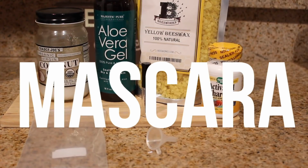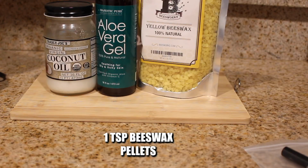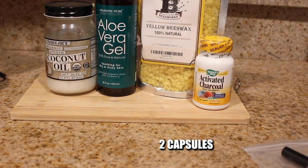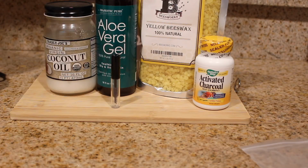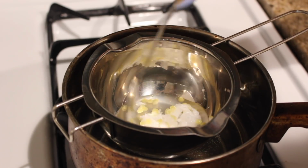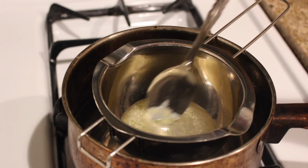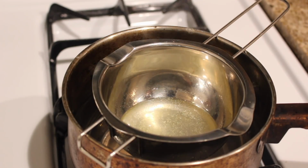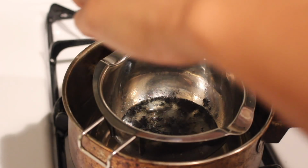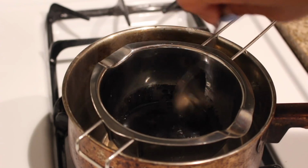Alright, so for the mascara, you're going to need 2 teaspoons of coconut oil, 4 teaspoons of aloe vera gel, 1 teaspoon of beeswax pellets, 2 capsules of activated charcoal, an empty mascara tube, and just a Ziploc bag or funnel for easy pouring. You're just going to first melt the beeswax pellets, aloe vera gel, and coconut oil together. Make sure the pellets are melted before you add in the capsules. After that, you add in the capsules and stir everything together until it's melted.